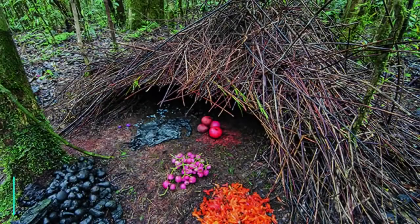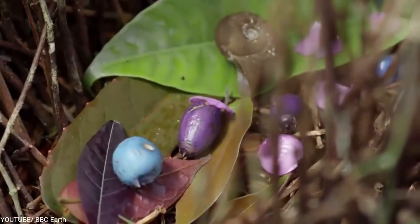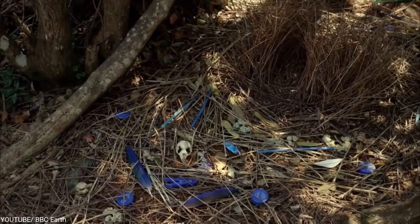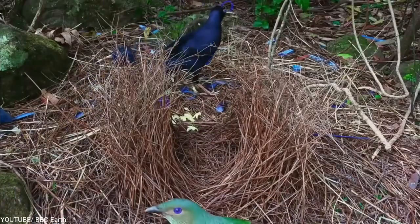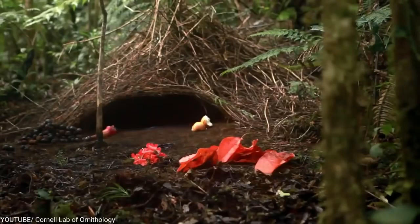Okay. Let's check out our number 1 spot, the bowerbird. The bowerbirds are definitely the interior designers of the avian kingdom. The males of this species decorate their elaborate nests with colorful rocks, leaves, shells, feathers, berries, or with man-made items like shiny coins and rifle shells. They spend a great deal of time making it perfect before showing it off to a potential mate. The females spend an equal amount of time inspecting and appraising the completed nests, and if it is to her high standards, she will mate with the male.